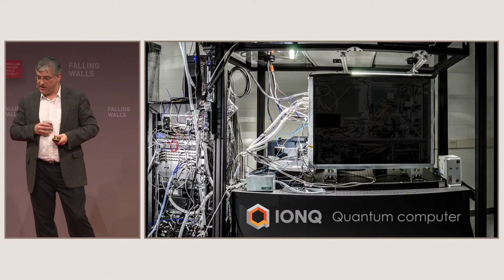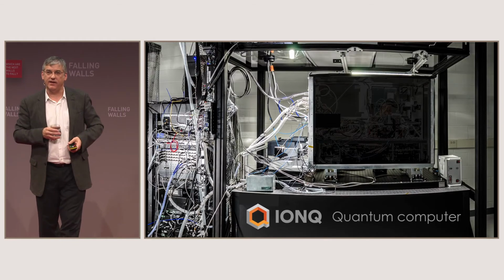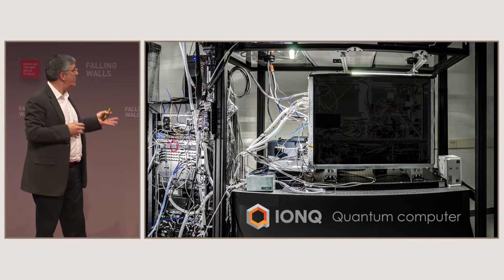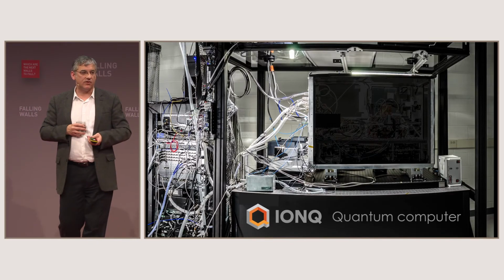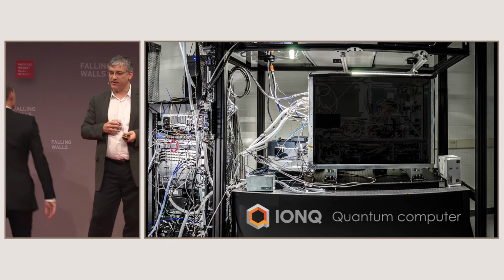You can see that chip and the system behind it. It's very complicated, and I have a startup company, IonQ, in College Park, Maryland, that's building these. We're competing with Google and IBM and so forth. Honestly, we have better hardware than them.